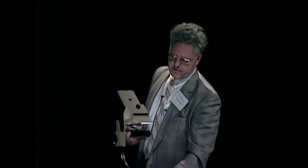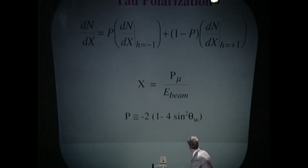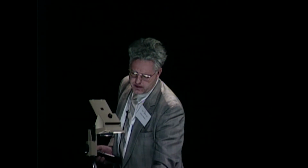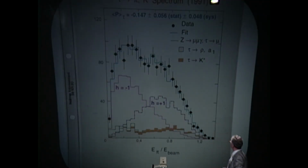Tau polarization. Recording tau plus, tau minus events, the taus are polarized between helicity -1 and helicity +1 states. The measurement of the polarization is important because it determines the Weinberg angle directly. The measured spectrum of taus decaying into pi's and K's is given by these points here. The analytic helicity +1 amplitudes are shown down here and -1 here. They together explain the data and measure the polarization.